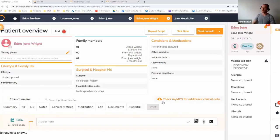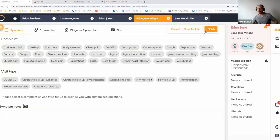Okay, so really it's about being able to quickly contextualize everything you need about the patient, and then you can go into the consultation itself. I will now start a consultation, and this is really the last section I want to discuss, and we'll spend a bit more time here, which is the flow of the consultation.